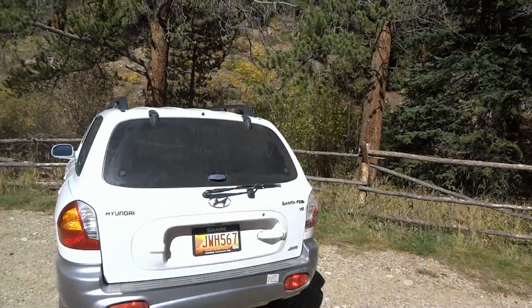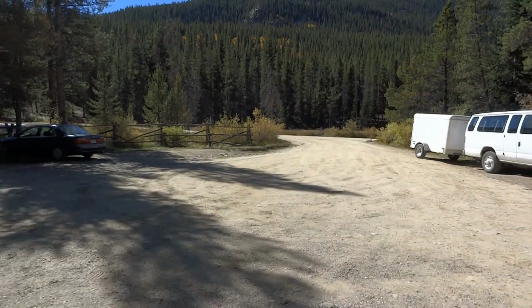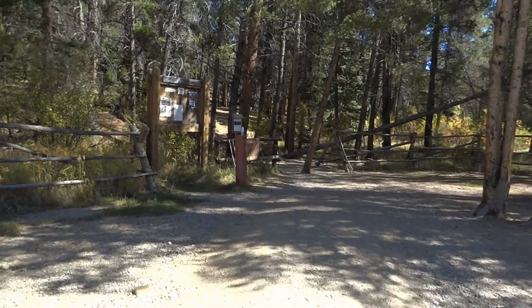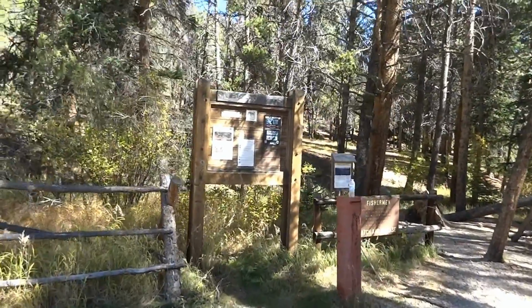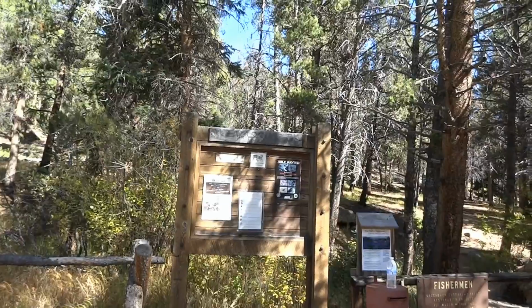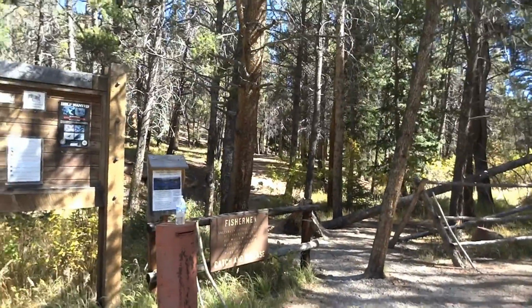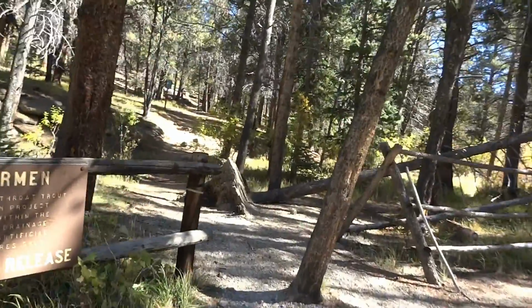We've arrived at the Mount Massive trailhead. It's October 2nd, and there are a number of cars here, which really sort of surprises me. I don't know if they're on Mount Massive or not, but not a real extensive sign, but that's okay. So my recollection is that my cache is over here someplace, but we'll follow the little Garmin as usual.